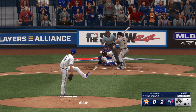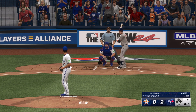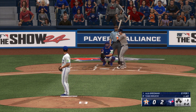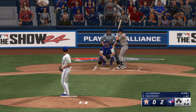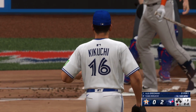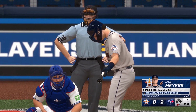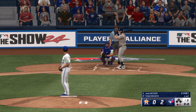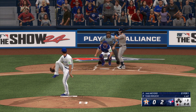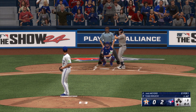And here it comes. Right through there for a strike. Next offering is in for a strike. Sets him down looking. Strike 3 called and a slider at the knees. Jake Myers up next for the Astros. He's 0 for 1. Fastball for a strike. 0 and 1.